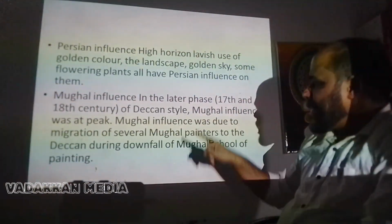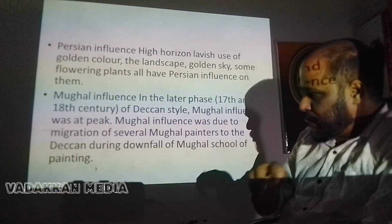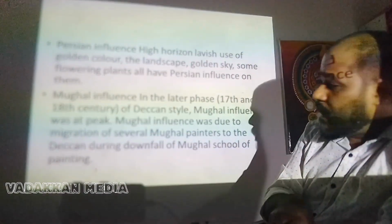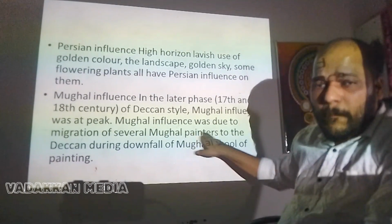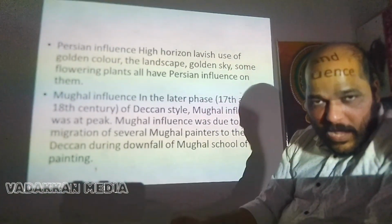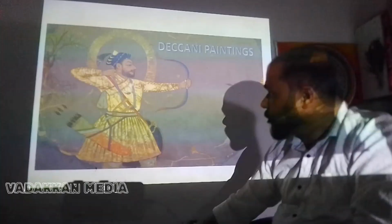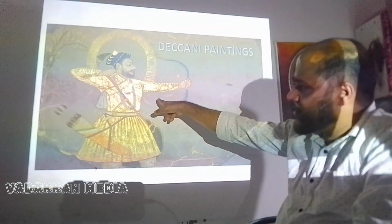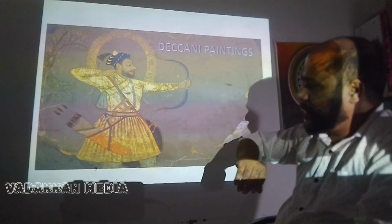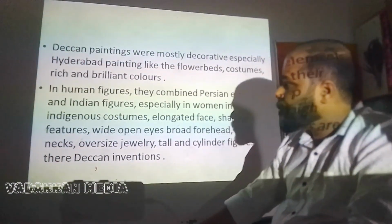Mughal influence in the later phase, the 17th and 18th centuries, was at a peak. Mughal influence was due to the migration of several Mughal painters to the Deccan during the downfall of the Mughal school of miniature painting. One of the paintings here, see here, golden, rich gold paint used here, and then golden shading methods also.